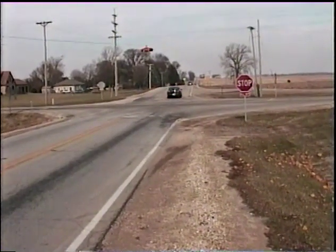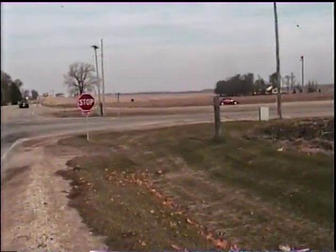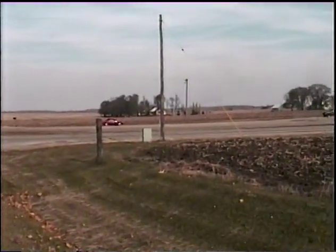Still looking north on First Street at the intersection with 64.